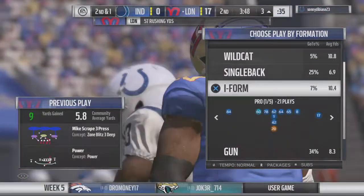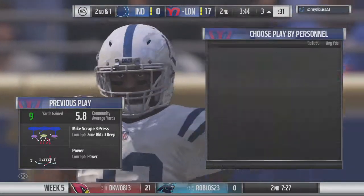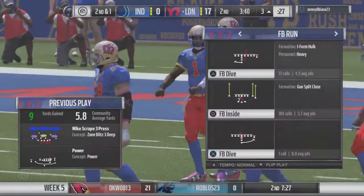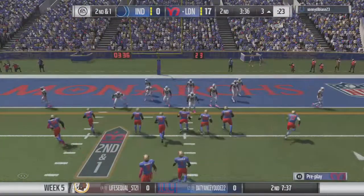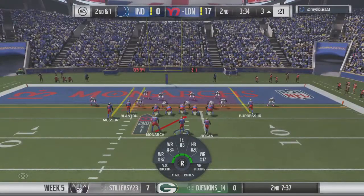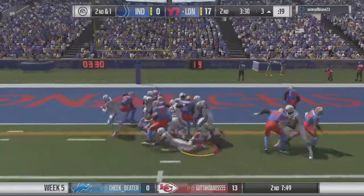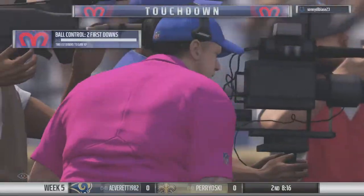Okay, no score on that play, but this guy's been a touchdown machine all year long. You know they trust him with the football. Defense showing blitz. On the ground with a tight end, and he is into the end zone for a touchdown.